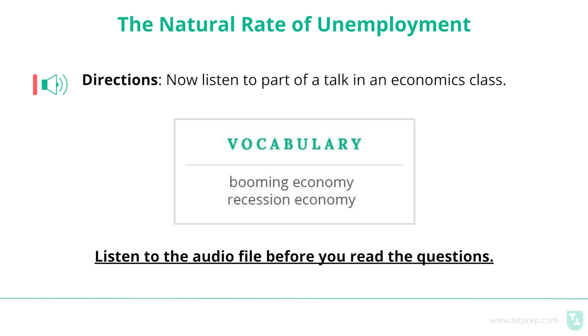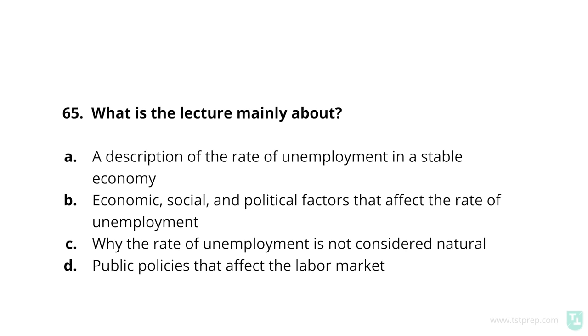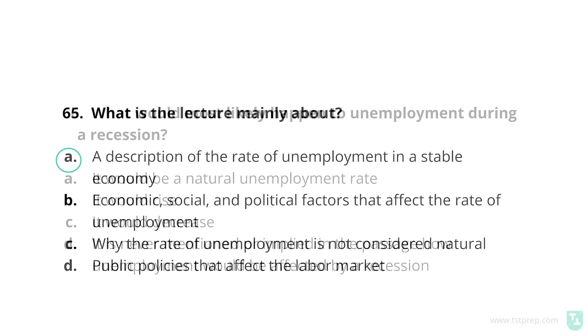Also, keep in mind the social and economic forces that affect the labor market, or the public policies that affect either the eagerness of people to work or the willingness of businesses to hire. Question: what is the lecture mainly about? What would most likely happen to unemployment during a recession?